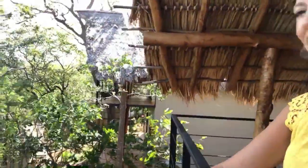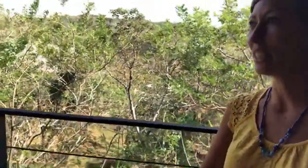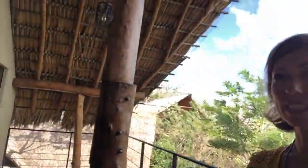It's really cool. So let me start by showing you this. Maybe you can see some of the ones behind. Down below is a beautiful pool. And what we're staying in here is just really cool. Let me show you. So this is the inside of the little tree casas.